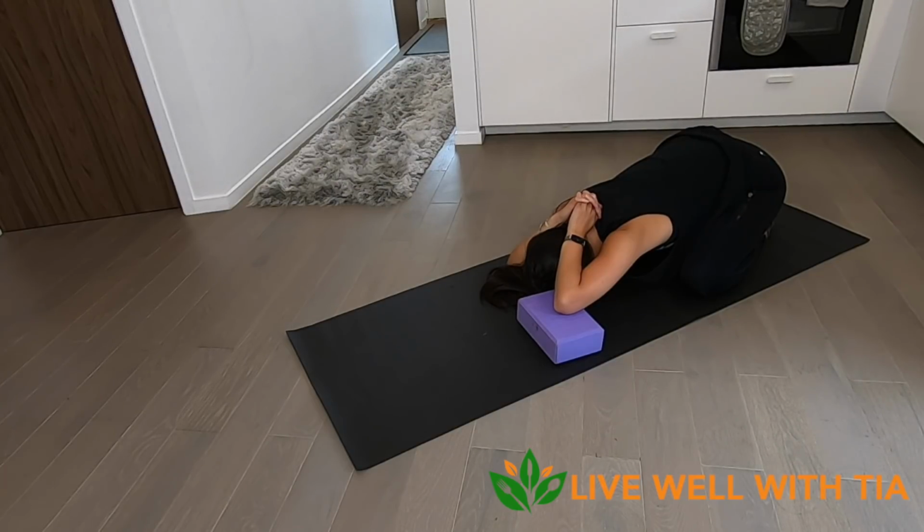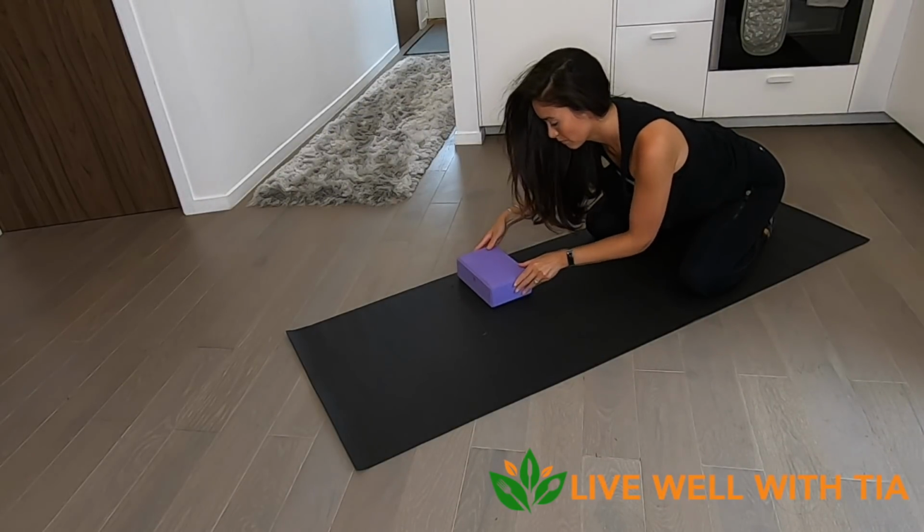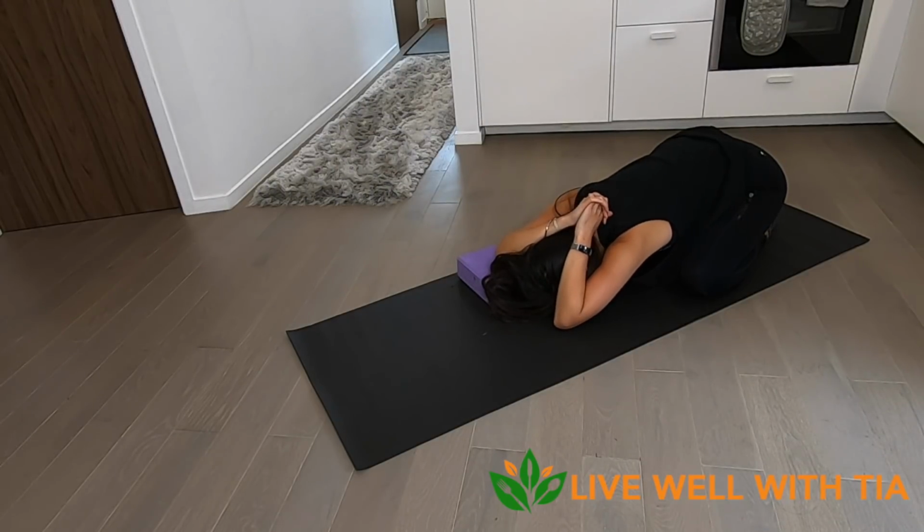Always remember to breathe naturally through your stretches. And then we're just going to repeat the process on the other side. If you want to go deeper into the stretch, you just make that pile of books of yours that little bit taller, or you add another block on top.